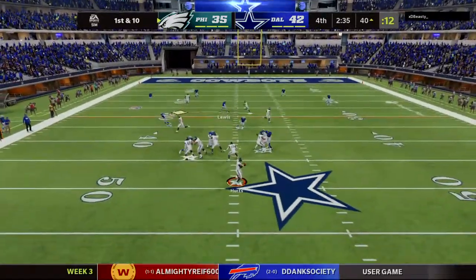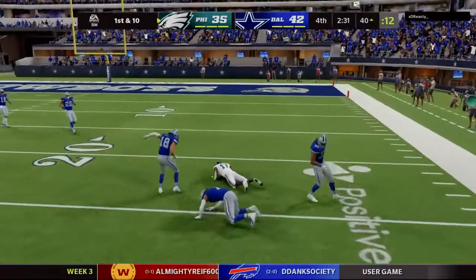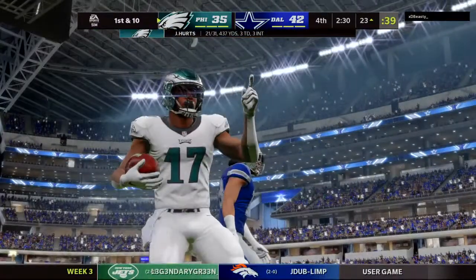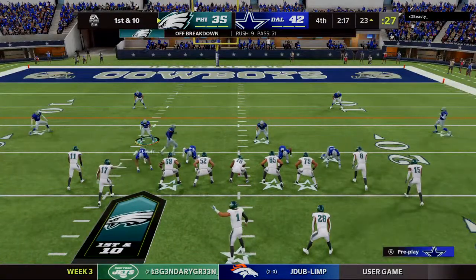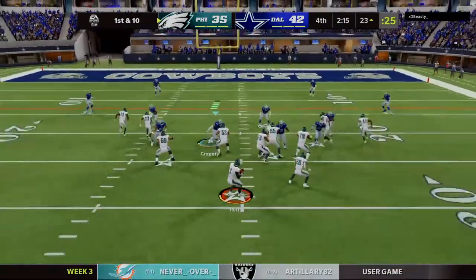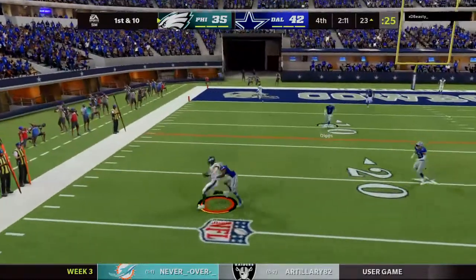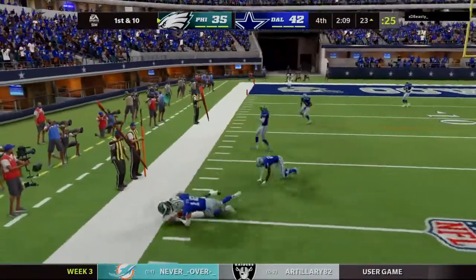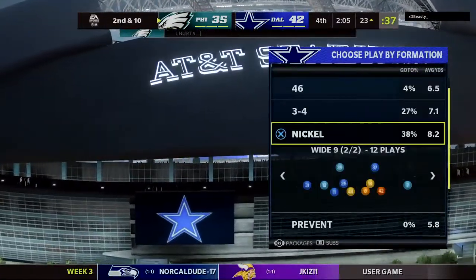Off the play fake, he'll look to throw. And one more time, that's Watkins. And brought down, but not before they're inside the 25. The drive continues as they search for a tying touchdown. Here's 1st and 10. Hurts throw here going to be caught by Wilson. No gain there on the completion. 2nd and 10.